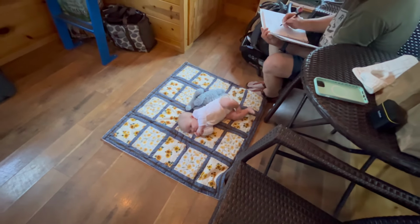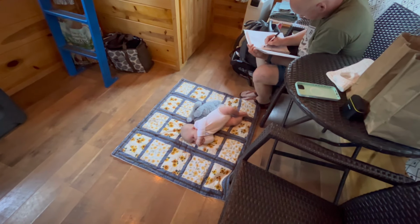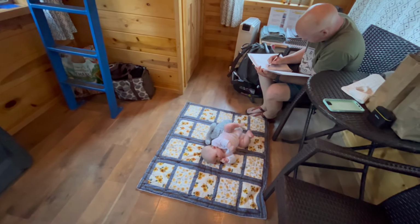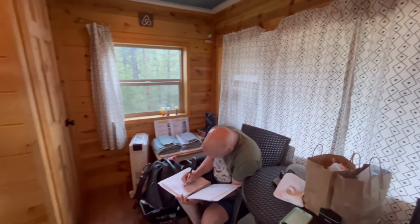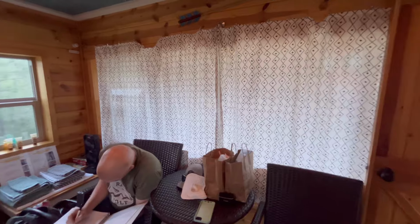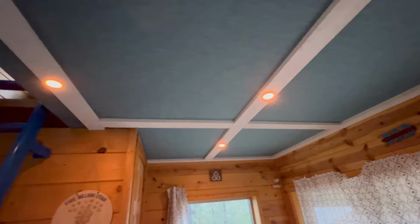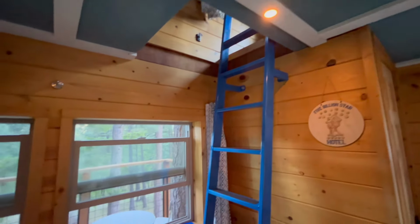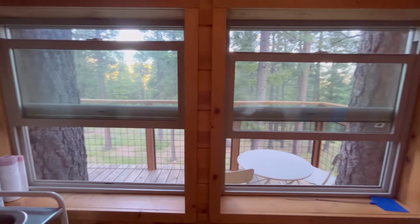But this little girl is very happy to be out of the car seat. She was a trooper, being in the car most of the day. So she gets to stretch and wiggle. And we close the curtains on this side just because that's where their house is. And they have very cute little lights on the ceiling. Here's a look out at the balcony and the view.